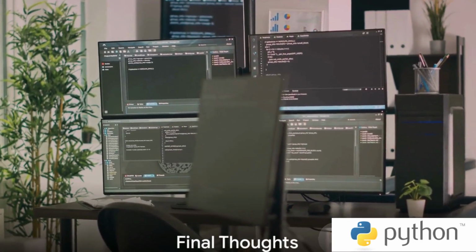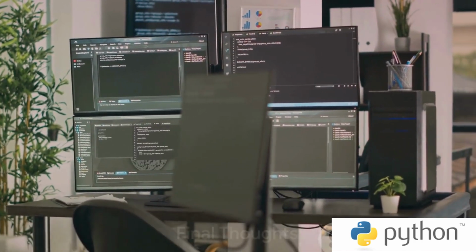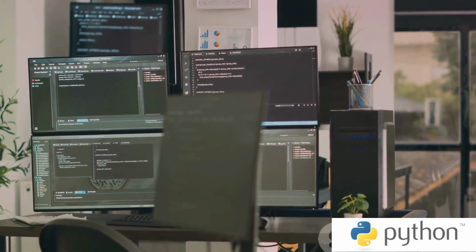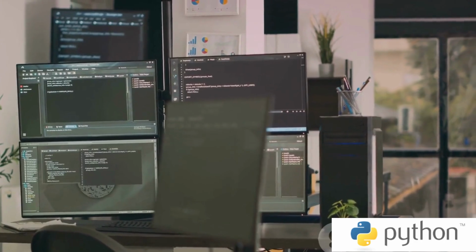So whether you're a budding data scientist or an experienced professional looking to upskill, Python is a language worth mastering. It's not just a tool, it's your key to unlocking the world of data science.